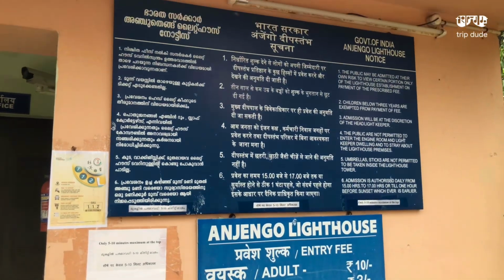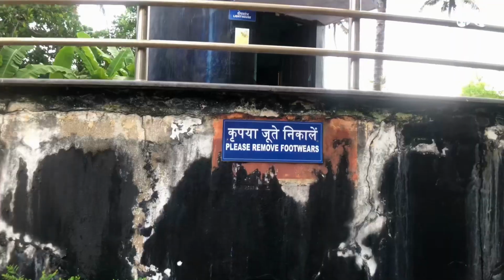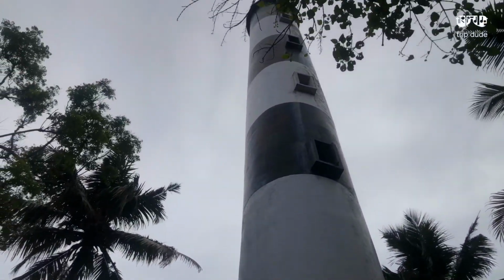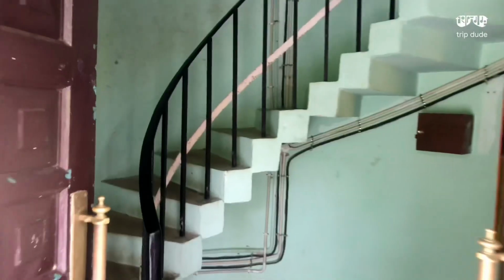It is a 130 feet tall lighthouse which is believed to have guided the ships arriving from Britain. You need to keep your footwear at the starting point and need to climb more than 100 steps to reach the top viewpoint. Initially you might feel it a little difficult to climb so many steps, but the view from the top is truly worth the effort.